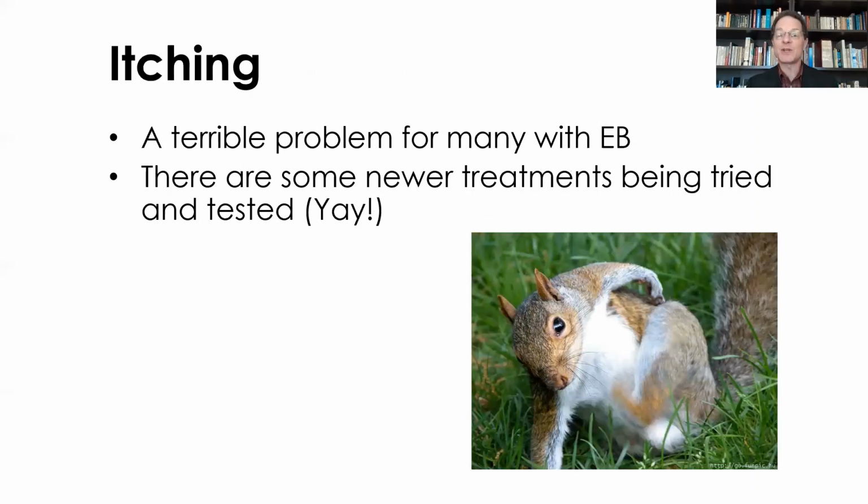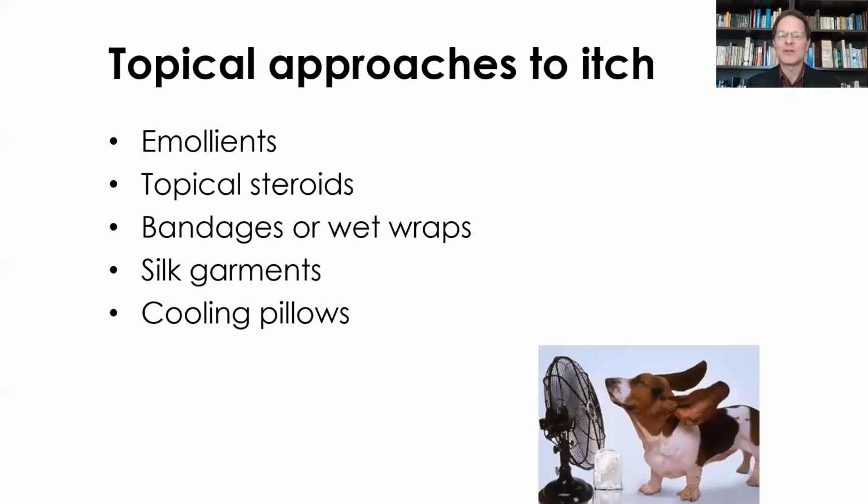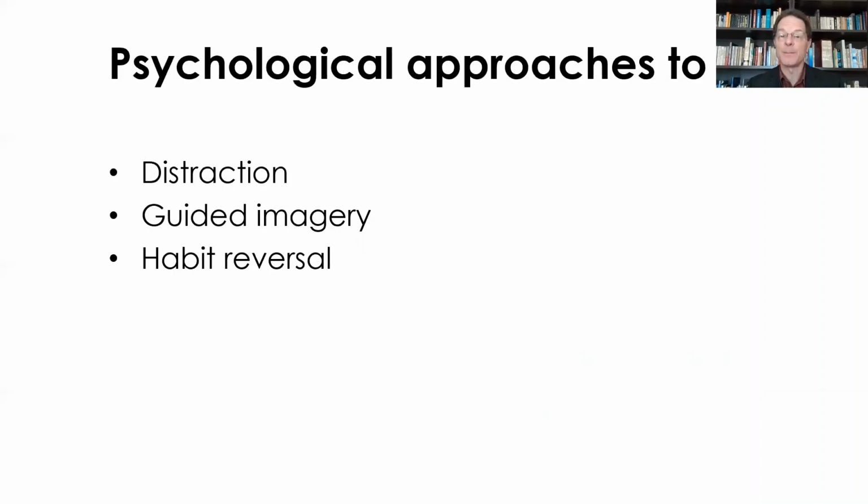Now let's switch gears a little bit and talk about itching for the next few minutes. It's a terrible problem for a lot of folks with EB. But there are some new treatments available, and I'm going to build up to that. So starting with topical approaches to itch, emollients, meaning kind of moisturizing, lubricating creams, lotions, ointments, and so on are often used. Topical steroids can be useful, but need to be administered carefully and with supervision of your medical team, because absorption of steroids can have effects throughout the body. Things like different garments, wraps, that kind of thing are also useful and should be discussed with your dermatology team.